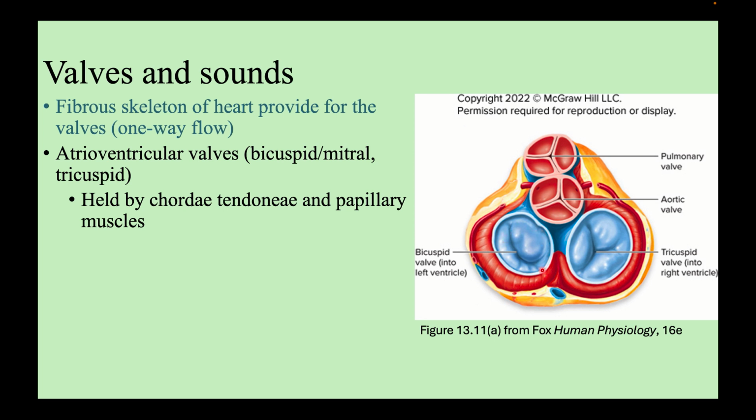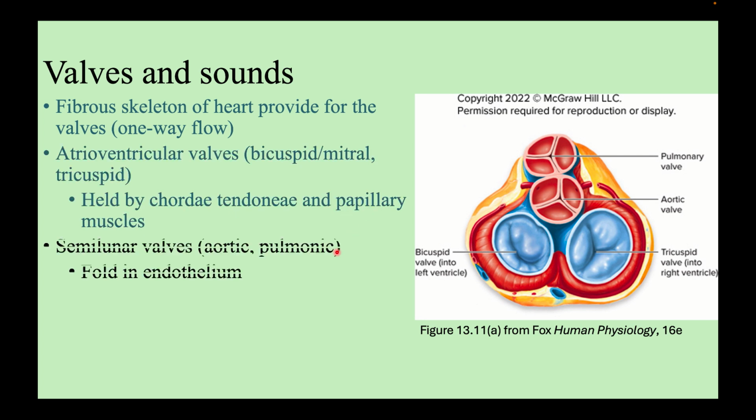On the left side of the heart, it has two flaps. And we call that the bicuspid, sometimes called the mitral valve. On the right side of the heart, we see three flaps, and we call that the tricuspid. Here we see the valves, so they're closed, and if I were to look underneath, there are flaps that hang down, and they're attached to the heart muscle through some tendons called chordae tendineae, and then those are attached to heart muscle called the papillary muscles.